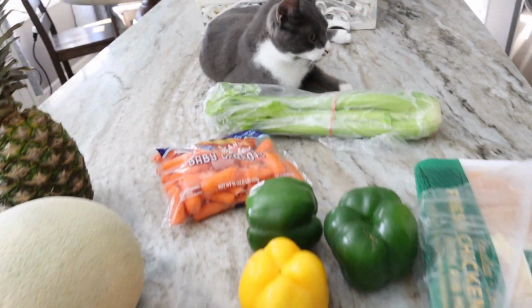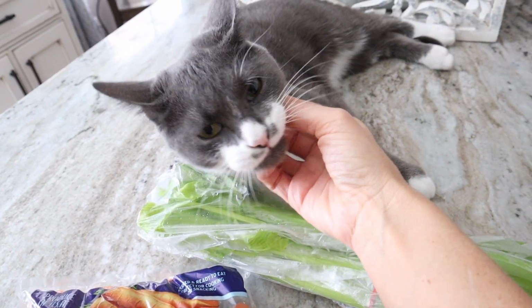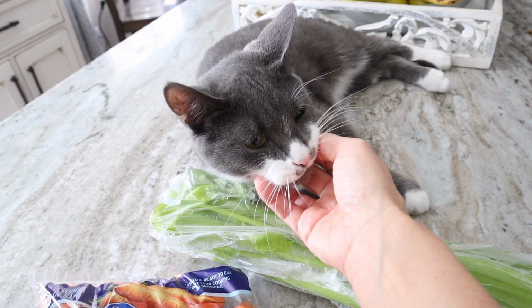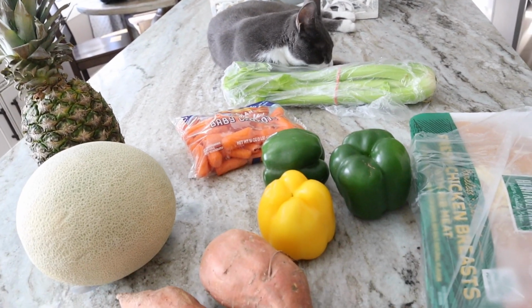So, anywho, here's Mr. Nico over here inspecting everything. He's been a bad boy this morning. Him and Luna have been fighting a lot. I'm not sure who the instigator is, if it's him or her, but, yep, they've been in trouble today.